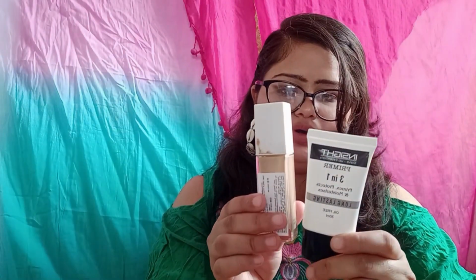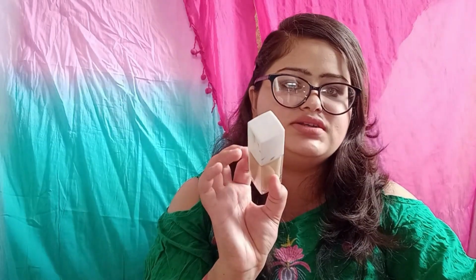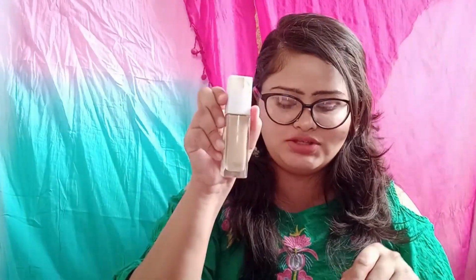are the base. These two. This is the primer and this is the foundation. This is the Superstay Full Coverage 24 Hours Foundation by Maybelline in the shade of 128. This is my shade. So this is really amazing and it covers everything on my face. I have a little bit of scars here. I just did the makeup with this today.